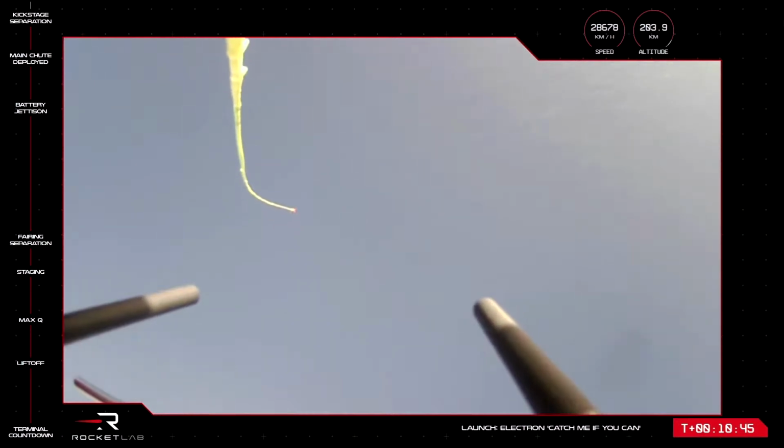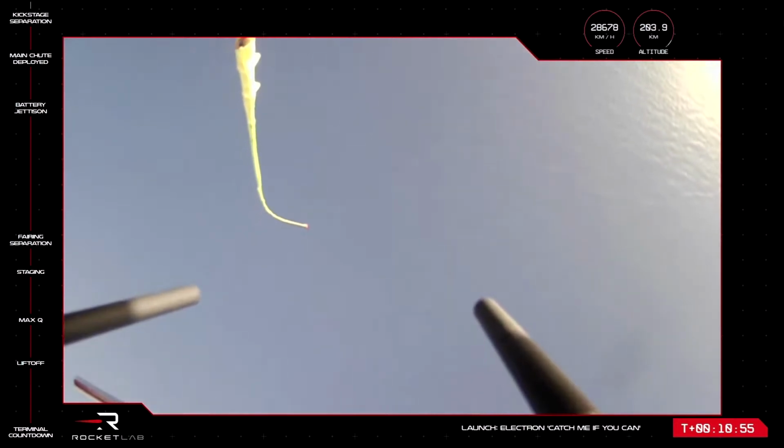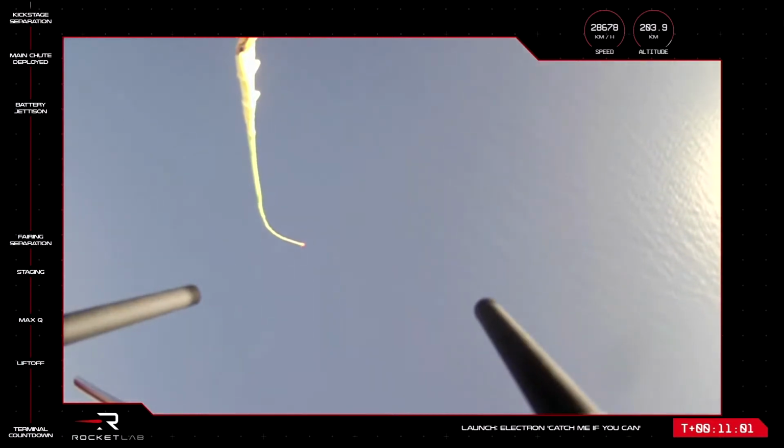Now, right now, the mission is on track to do all of those things, but just in case, we are prepared with a nearby ship should we need to fish Electron out of the water instead today. To make sure you catch Electron gliding into view, keep your eye on the edge of the screen where we expect to see it today.